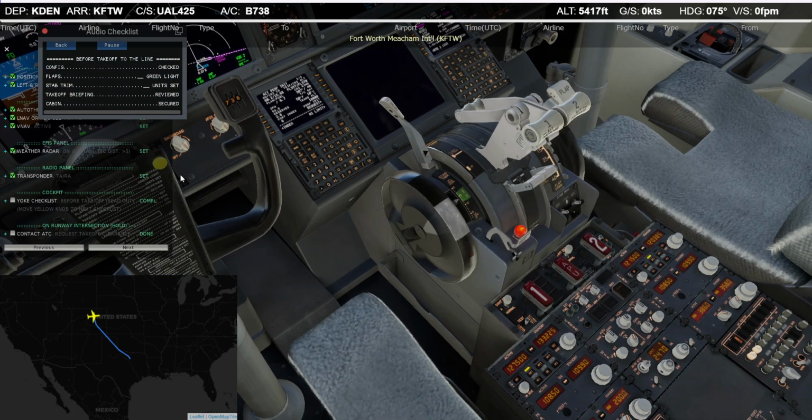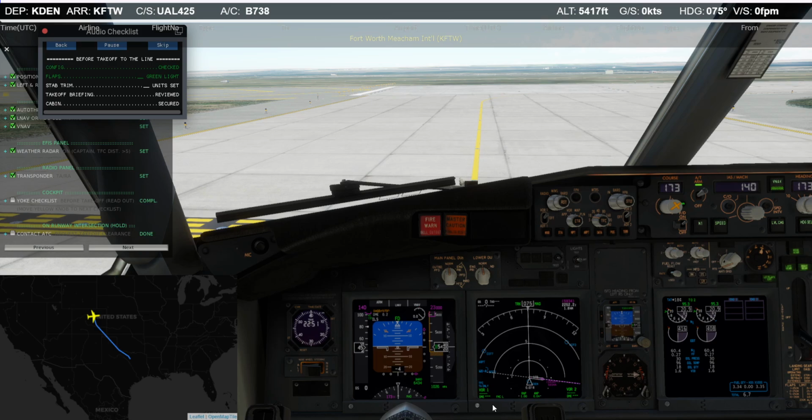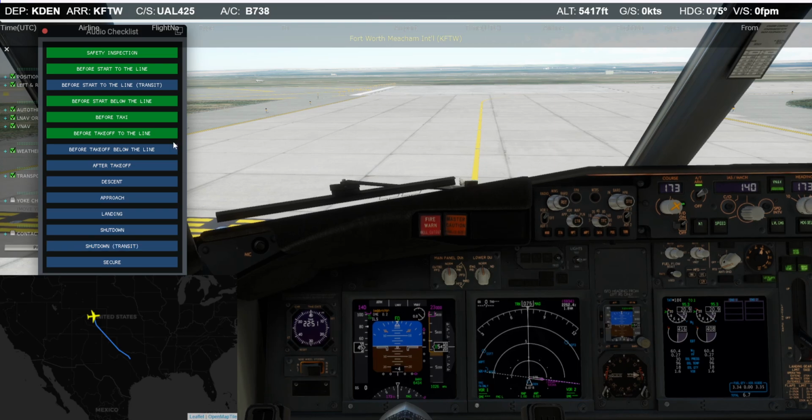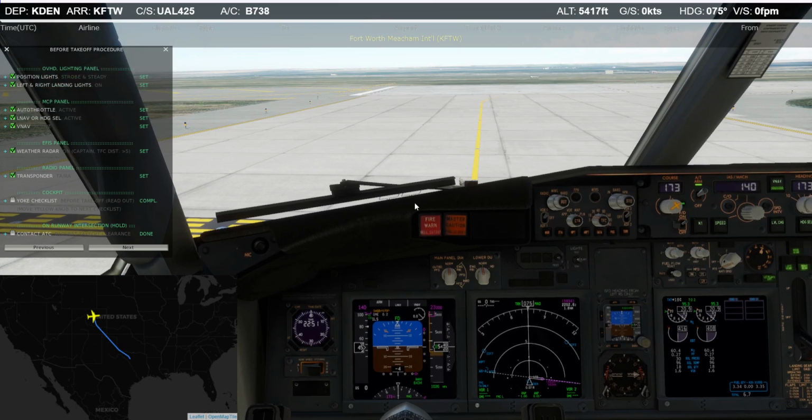Before takeoff checklist to the line. Config checked. Flaps 5 set, green light. Stab trim set. Takeoff briefing reviewed. Cabin secured. Before takeoff checklist completed to the line. Before takeoff checklist below the line. MCP set. Transponder TARA. Strobe lights on. Landing lights on. Before takeoff checklist complete.